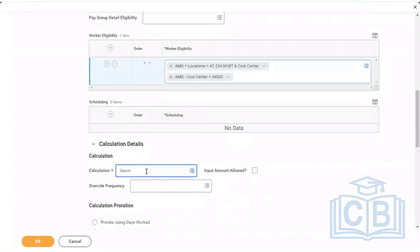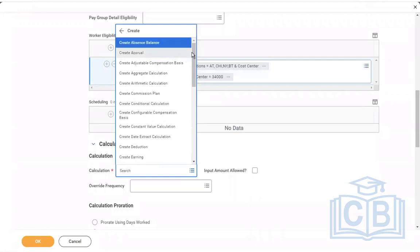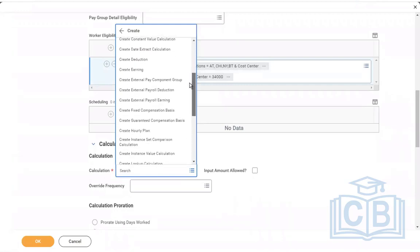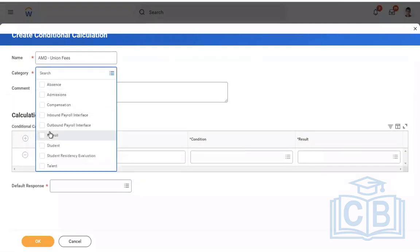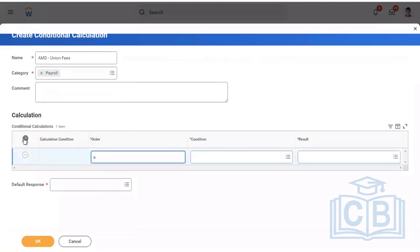Okay, let me create again for new value. But the name is already in use, it may cause an error. AND conditional. AND union fees. Payroll order.